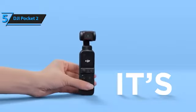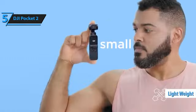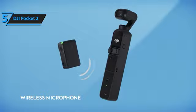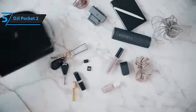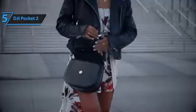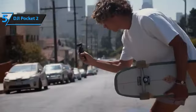DJI designed this compact gimbal camera to fit easily in your pocket, providing a lightweight and portable solution for videographers. The Pocket 2 is the length of a smartphone, albeit narrower, and includes a protective case for secure storage during transport. It features 3 control buttons, 2 below the front touchscreen for recording and multifunction use, and 1 on the side for power. Due to its small size, the Pocket 2 can be held while recording without causing fatigue.